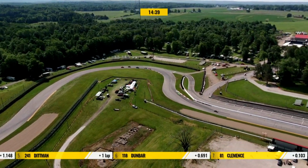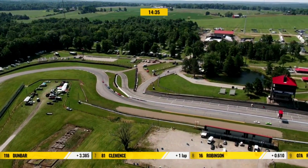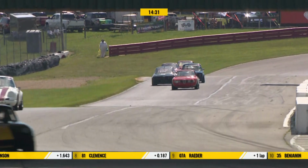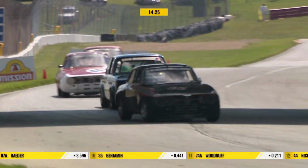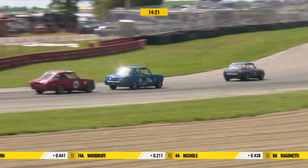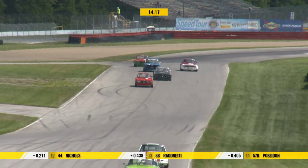All right, I'm hearing from Race Control, safety car stand up, car off on 2. That must have been that local yellow that we're seeing, determining that we might possibly have to go out and rescue. But there's the battle. Look at this B sedan battle right here. Yeah, it's great. Chris Rader, followed by Tom Benjamin, followed by H.D. Woodruff, Hal Nichols, and Peter Raganelli. There's H.D. Woodruff from Texas, your buddy from Texas right there.